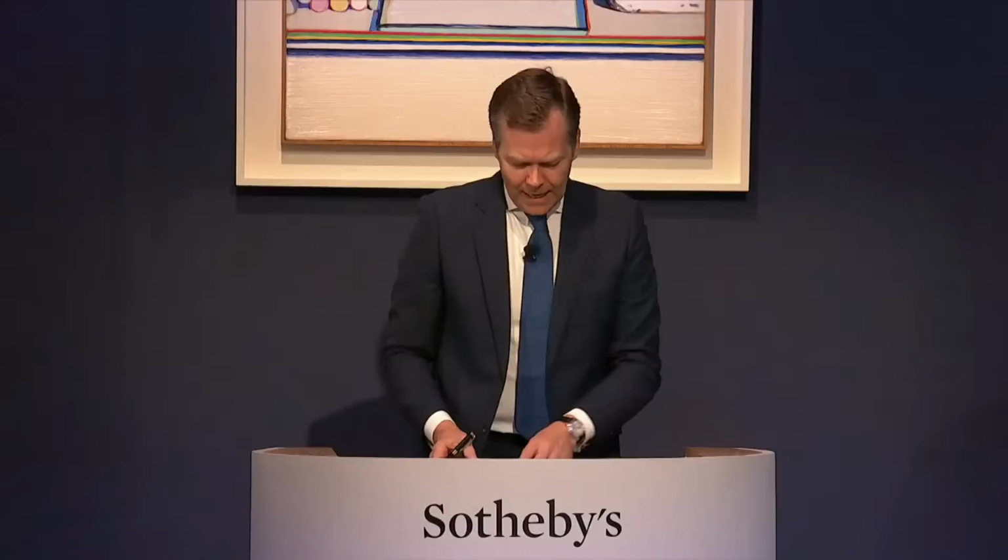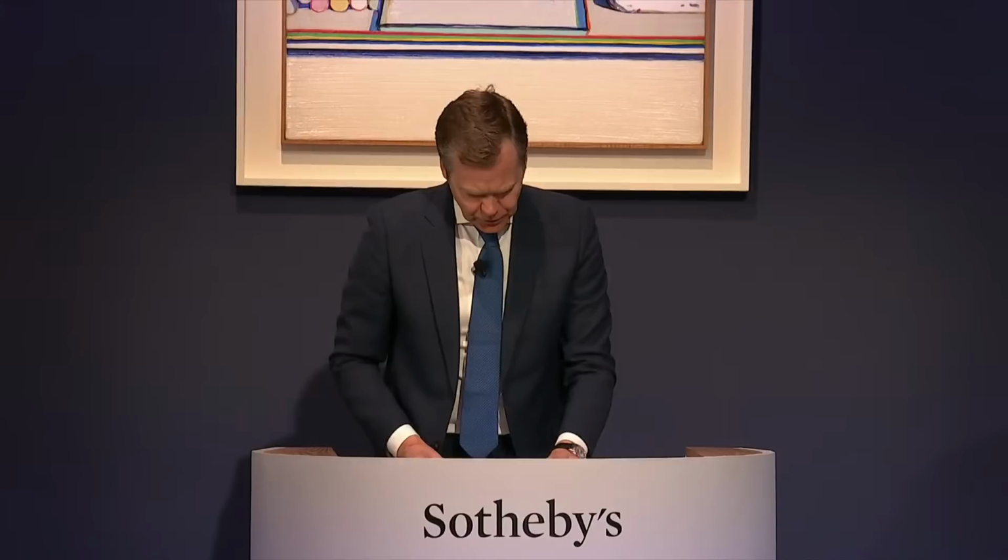And 131 is the Jesus Rafael Soto, the Barocco Negro, property of a private collection in Miami. And I'm going to start the bidding here at $500,000, $550,000, $600,000, $650,000 now, $700,000. Thank you, Mercedes. It's $700,000 here on my left and selling here at $700,000, with Mercedes at $700,000.